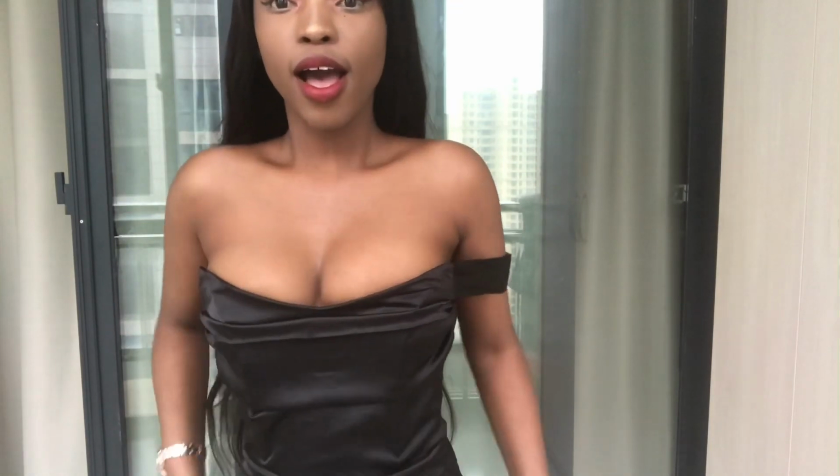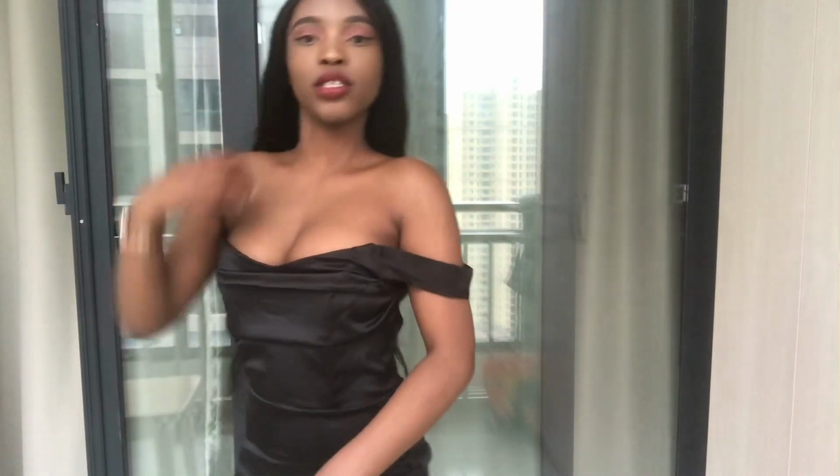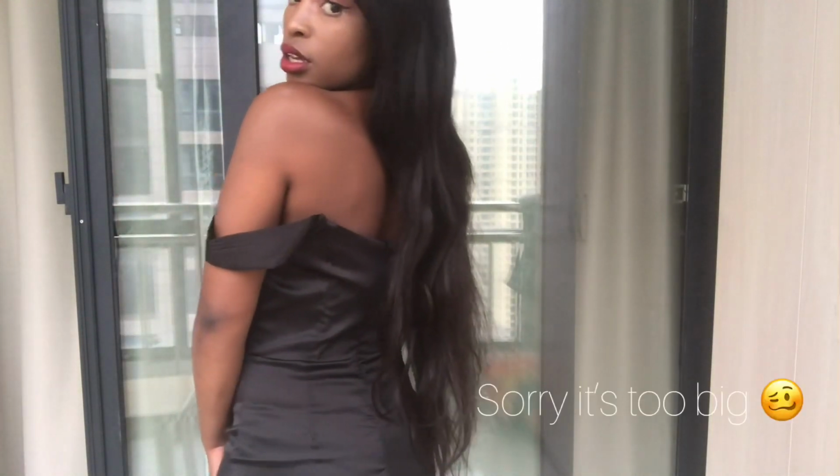I'm in a dress, let's go. Okay, now guys, this is the second dress. I love it. I love how it looks on camera. It looks super amazing. And let me just show you the back of the dress.